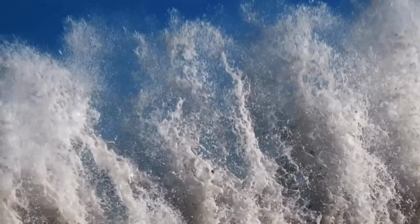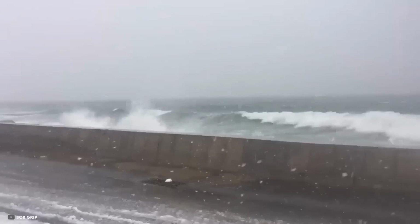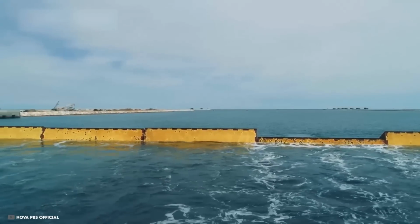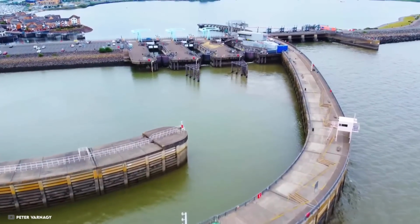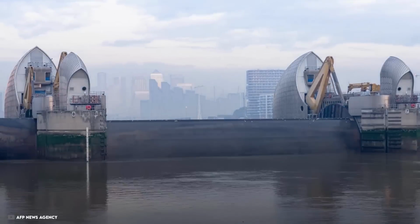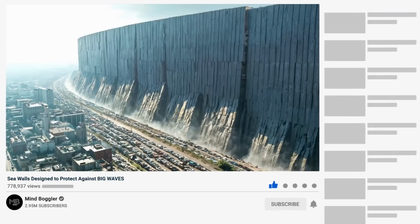Built to withstand the immense power of the ocean, seawalls are crucial coastal defenses. From towering barriers shielding cities to innovative designs that blend with nature, these structures protect coastlines from the destructive force of massive waves and storm surges. Join us as we explore some of the most impressive seawalls in the world.